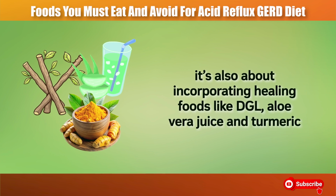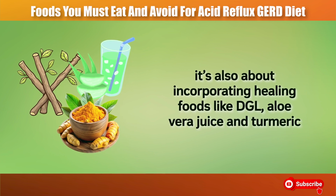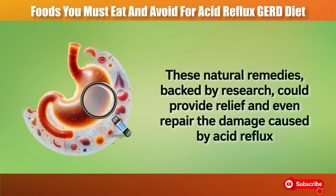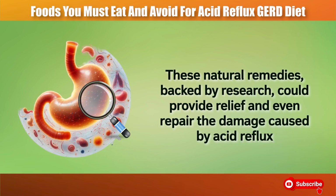So to recap, managing GERD isn't just about avoiding foods like spicy dishes and caffeine, but it's also about incorporating healing foods like DGL, aloe vera juice, and turmeric. These natural remedies, backed by research, could provide relief and even repair the damage caused by acid reflux.